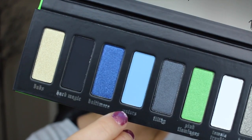The next shade that I want to go into is Waters. And we're going to put that all over the lid. First I'm going to see if it'll apply well with just a brush. If it does not apply well alone, I will spray it. But typically Kat Von D shadows go on fairly well.